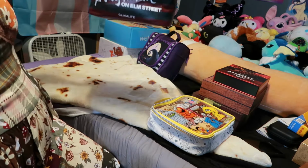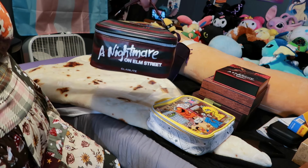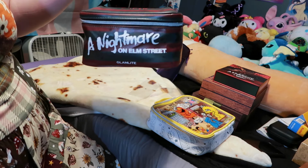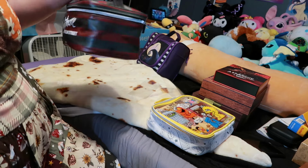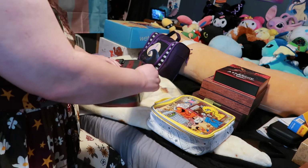This one's just another thing I got from Glamlite. It's the Nightmare on Elm Street from Glamlite. I do got other makeup in here as well.